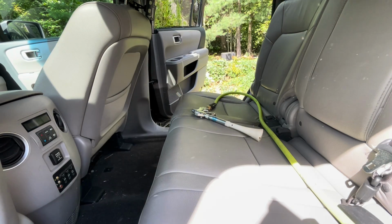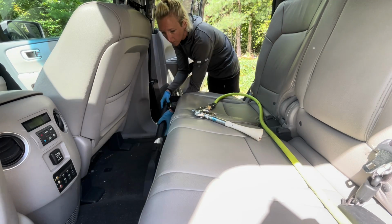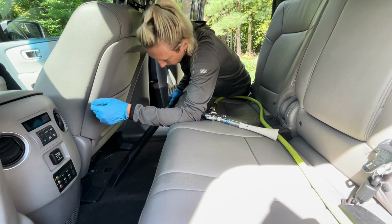Guys, I ordered a Tornador and it came in the night before this detail, but I did not have time to set it up. This would have been the detail to have that specific Tornador for. It's the Tornador with the vac on it. But anywho, we're making the best of what we've got.